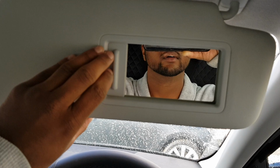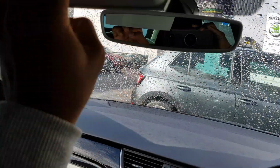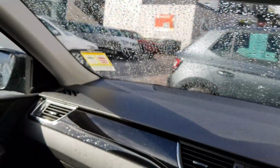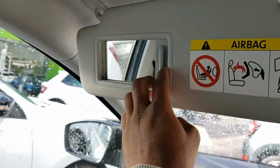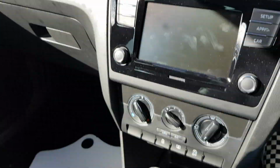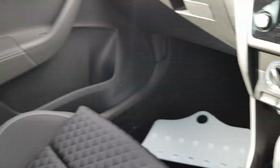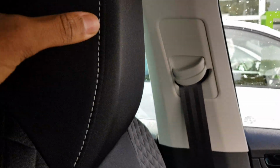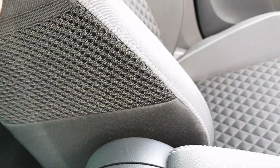Bendy mirror, sunglass holder. Also have another one here. Oh, another bendy mirror. So put this back here. You can see your seats, cloth seats, some silver stitching. Very nice. That's handy. You can put a bottle here.